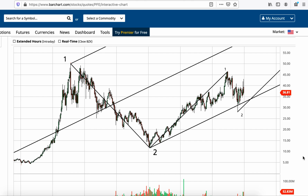But remember, that's a conservative wave 3 target. And also, it's only wave 3. Longer term, we're expecting Pfizer to complete a wave 5 higher as well. So I believe long term, in the next 3 to 4 years, we're going to see Pfizer trade all the way up in the 100 area. So my long-term price target for Pfizer is 100. My 2021 price target for Pfizer is 62.